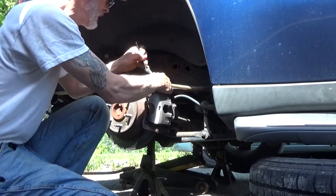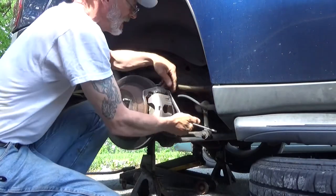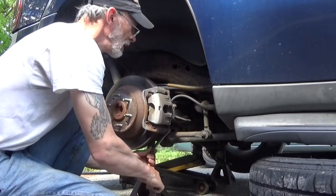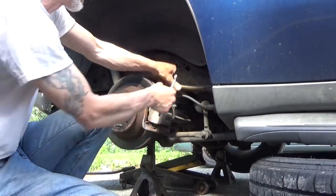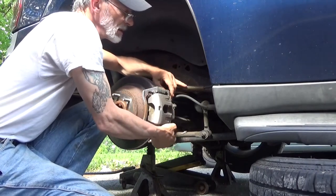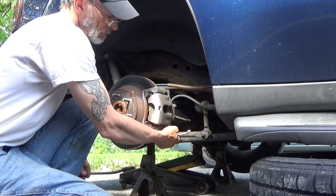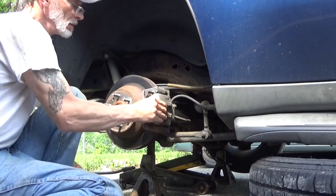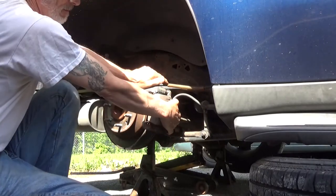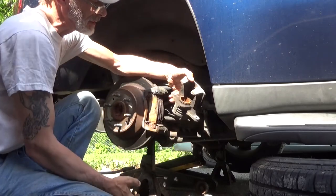Probably help if I was loosening it, wouldn't it? Let's try again in the other direction. And we'll loosen this one up also. Trying to do it with just the one wrench might not work. Get these little bolts out of here. Put them in the hubcap. That's pretty tight. And pull on it. Get it to rock a little bit. That'll push the caliper back in a little. Push this piston in so you can slide it off.